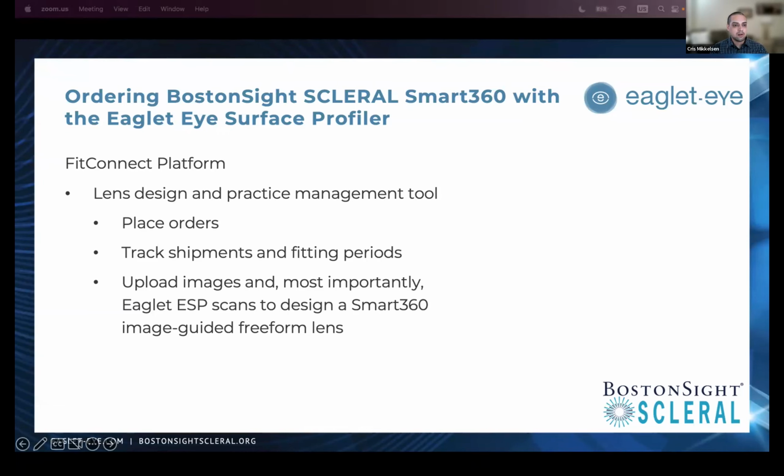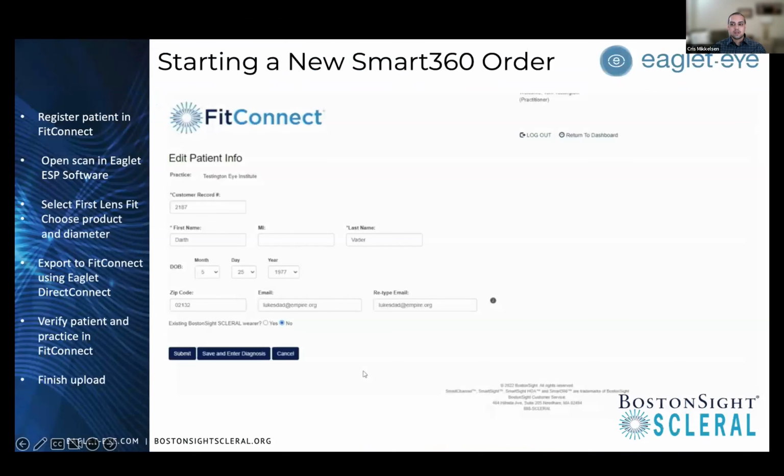For any of you who are not currently fitting BostonSight SCLERAL, I'll be talking about our DirectConnect platform, a lens design and practice management tool where you can place and track orders, track your shipments, and track your fitting period. And most importantly, upload images, including the Eaglet eye surface profiler scans from your Eaglet software. Using DirectConnect, we'll talk about starting a Smart 360 order.